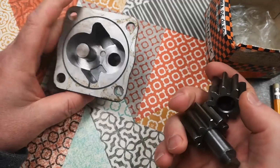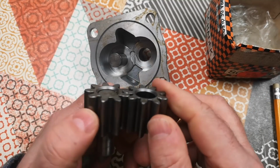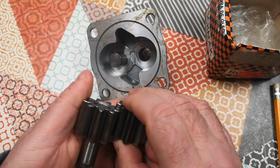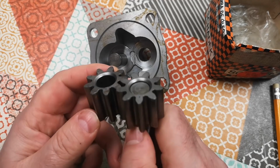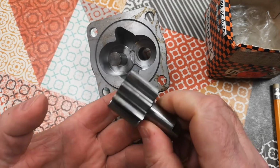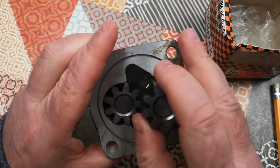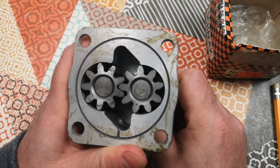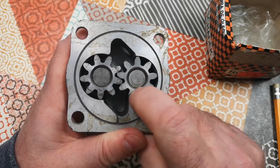But it's a lovely piece of engineering, and I bought it really as a fidget toy because there's just something nice about these gears. I've cleaned them off a little bit, but intended to clean them off completely and have this on my desk, but it's just something very nice about the way those gears mesh together. I may one day use this in a project, although I haven't got anything in mind at the moment that needs pumping of oil or other similar fluids.